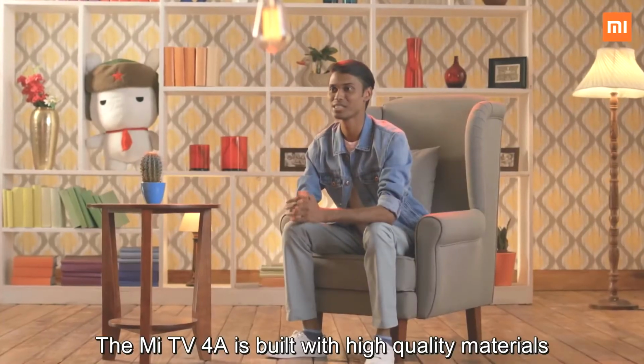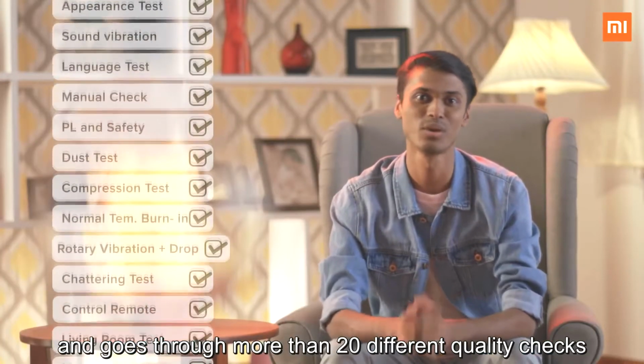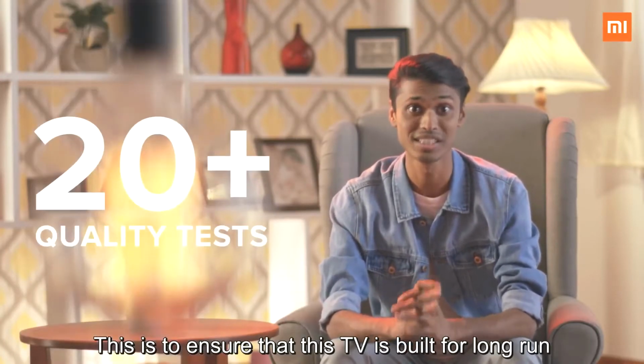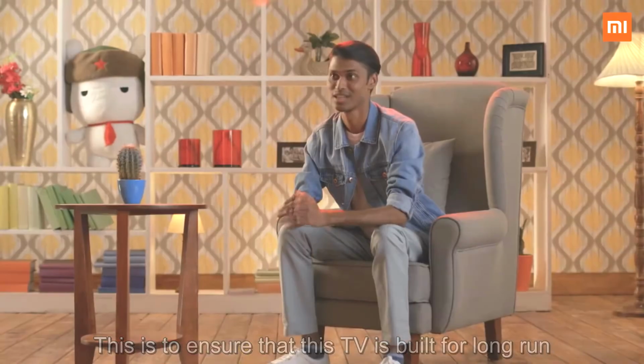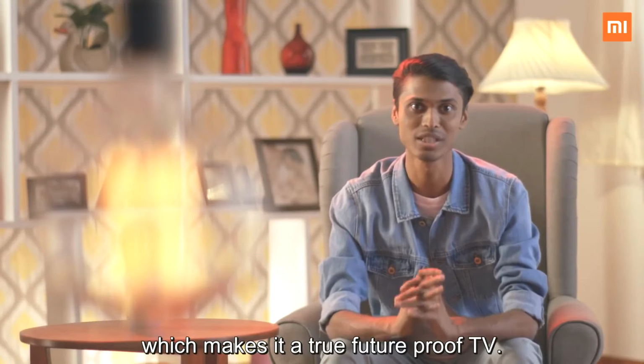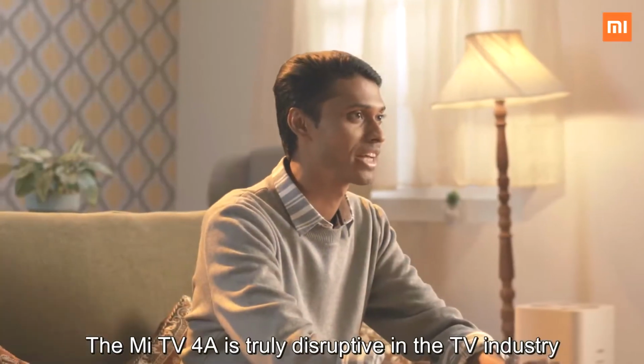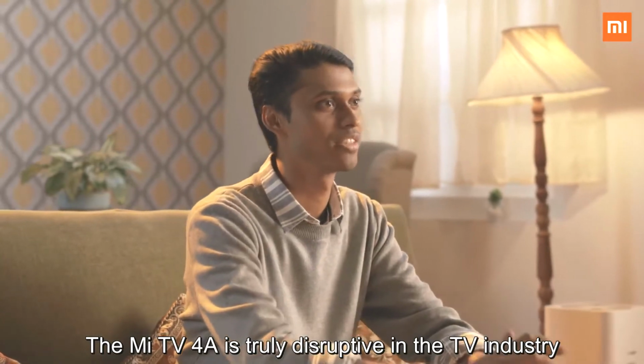The Mi TV 4a is built with high quality materials and goes through more than 20 different quality checks. This is to ensure that this TV is built for the long run. Not just that, the patch wall operating system is upgradable, which makes it a true future-proof TV. The Mi TV 4a is truly disruptive in the TV industry.